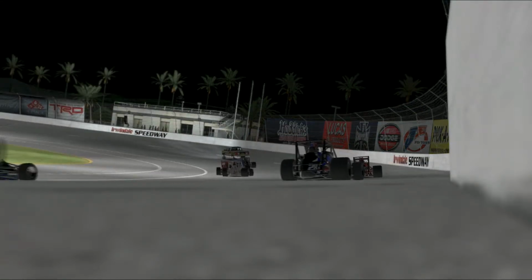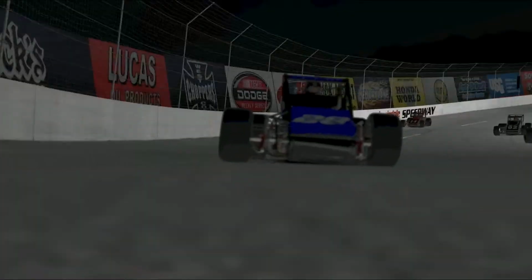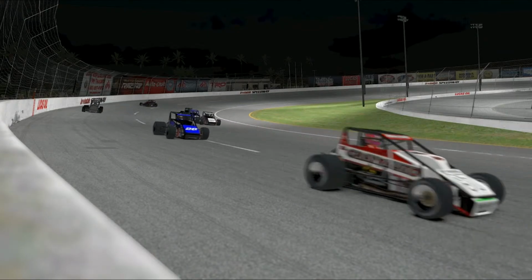answers a lot of the questions as to why we see so many spins, especially coming off the corners when they try to apply that throttle. Very easy for the rear end to kick out. They're very light cars, these as well, so there's not much keeping them glued to the racetrack.